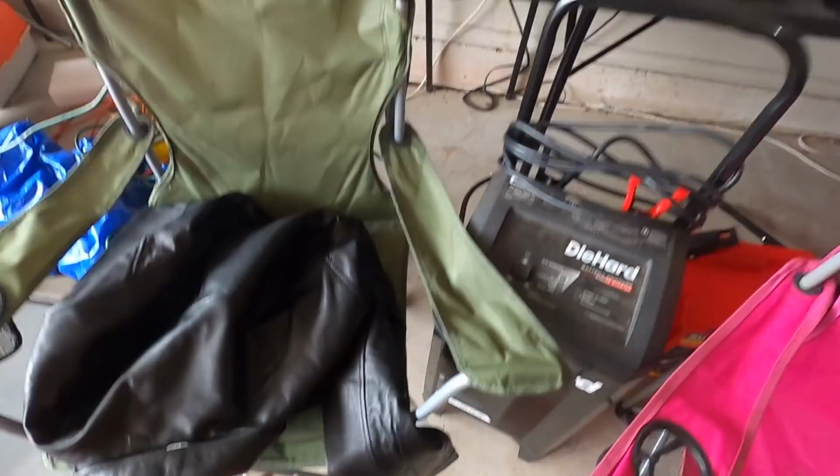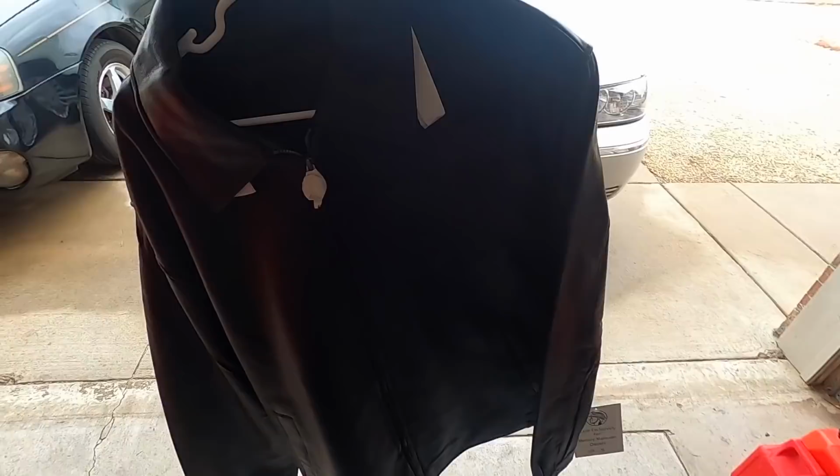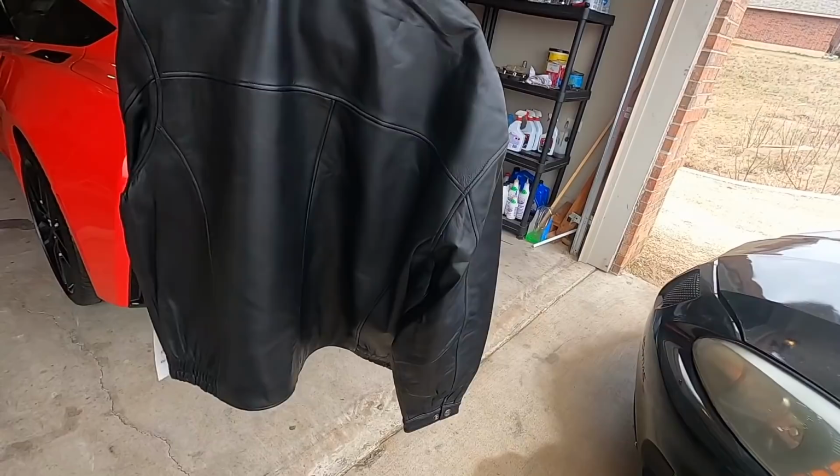And it's actually a very slick looking jacket. I really like it. Let's get out here in the light where maybe you can see a little better. There it is. It's still got the tags. You can see it's still got the tissue paper under the collar there.